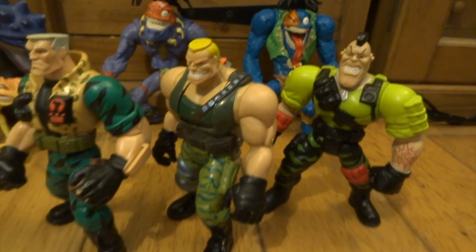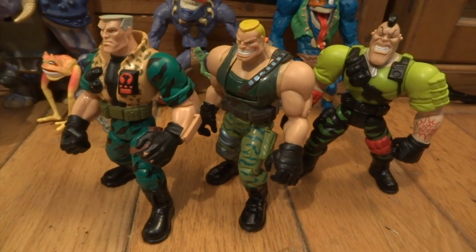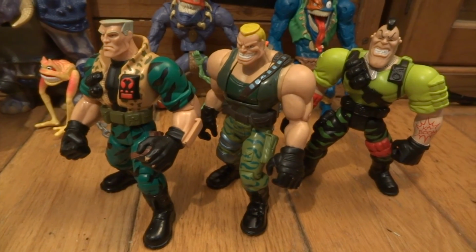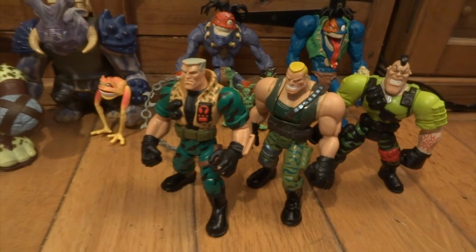Like I said, I'll try and get Chip Hazard as the larger figure as well. There is another character, I can't remember his name, but he's really rare and he goes for like hundreds of pounds. So I don't know if I'll buy him unless I see him accidentally listed cheaper.